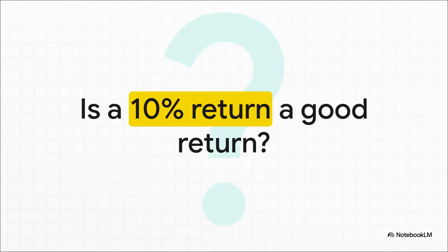So let me just throw this out there. Is a 10% return a good return? On the surface, it sounds amazing, right? But what if I told you it took 5 years to get it? Or what if inflation was running at 8% that year? And what if, to get that 10%, you had to ride a roller coaster of gut-wrenching ups and downs? All of a sudden, that simple number gets complicated. And that's exactly what we're going to unpack.